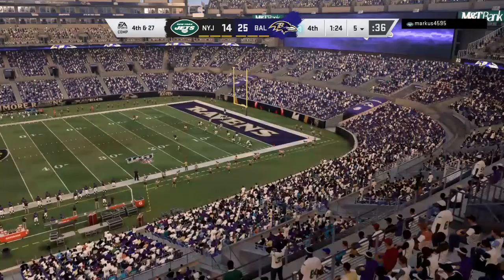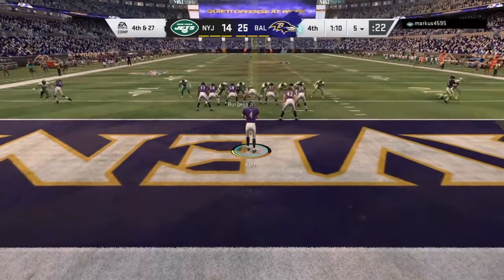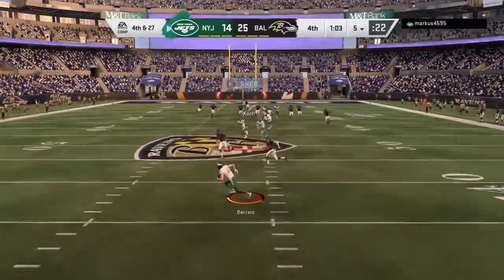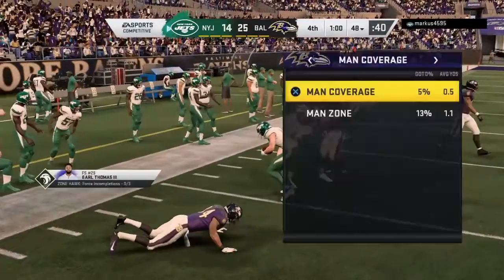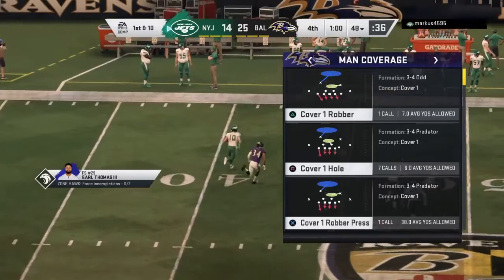This is what happens sometimes when you abandon the running game. It's hard to get back to it because once guys get out of that mentality of firing out and hitting people, it's hard to get them started again occasionally. Give him 11 yards that time on the return. And the Jets will take over 1st and 10.